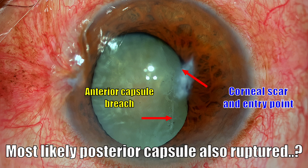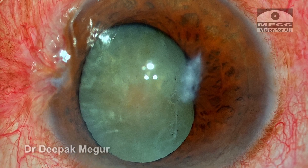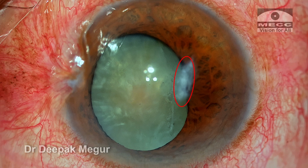So we really don't know what the situation is, but at least from the outside it looks like the penetrating injury has gone through the cornea into the anterior capsule as well, and there is this iris which is sticking onto the corneal injury, causing this adherent glaucoma.